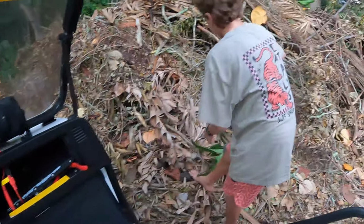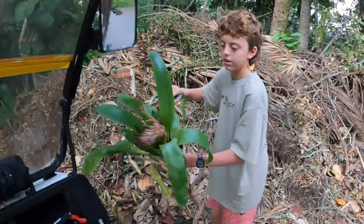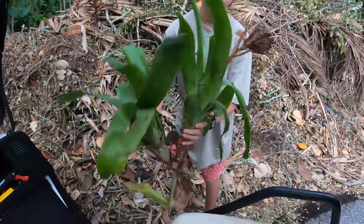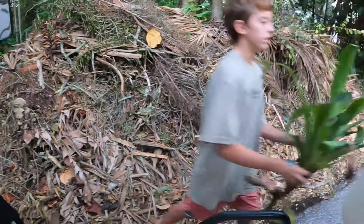Yes, it is a bromeliad. Looks like two of them. Let me see. Oh, nice. They're a nice size too. And there's the spent flower. Yep, that's okay. We can plant this and it will shoot off new little pups for us. So we will save that from the trash.